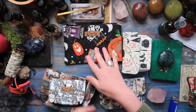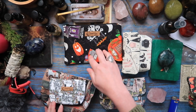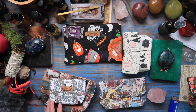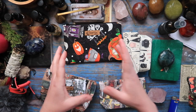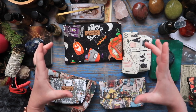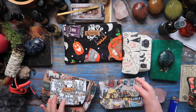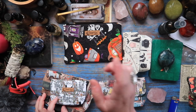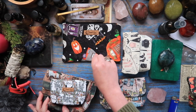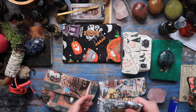I do have quite a large few decks that I would like to put in a bag like this. At the top of my list would actively be the Druid Craft Tarot. So if you're familiar with that, it's quite a big deck. And even my Marielle, which I typically don't take out of the box because I have a special thing with the Marielle Tarot. But I've got the Silent Tarot as well, and a few other quite larger style decks.